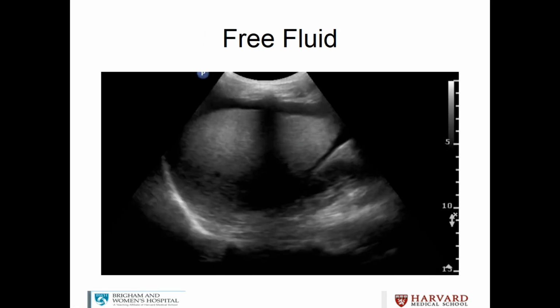So here, this is a positive FAST in the right upper quadrant. So again, structures: diaphragm, liver, kidney, and then here we see dark black fluid accumulating all around the liver and into that Morrison's pouch. So this is a positive FAST. So if this patient was an acute blunt trauma patient that was hypotensive, this patient would get large bore access, massive transfusion protocol would be started, and the patient would go directly to the operating room.